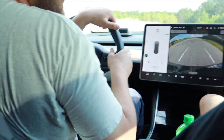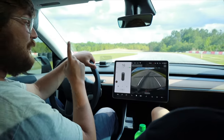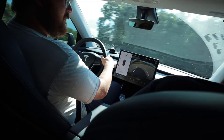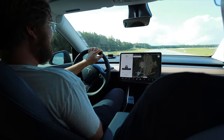All right, will the Model Y go faster than the 3 in reverse? Because the 3 does 15 backwards. 16! Look at that. One faster. Let's try a J-turn. Everyone holding on? All right, okay, ready? And we're just gonna go into drive! There we go. Not very good at that. It's not a cop car, is it?